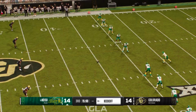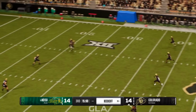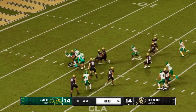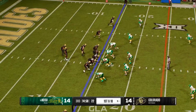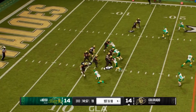Just about set to put toe to leather as we are deadlocked here in the third. The returner will field it and try to do some business. And they'll get him on the ground as the offense comes out to start the next drive. And the Colorado offense is coming back onto the field. First drive of the second half, always fun to watch.